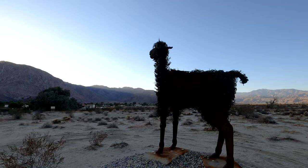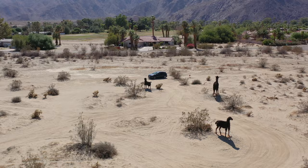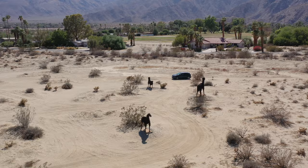So, these are the llamas. This is the first time I see these guys. They were kind of hidden for me. They are passing the dragon. So further into the park, you can see there's three llamas and two little camels. Well, actually one is not that little.